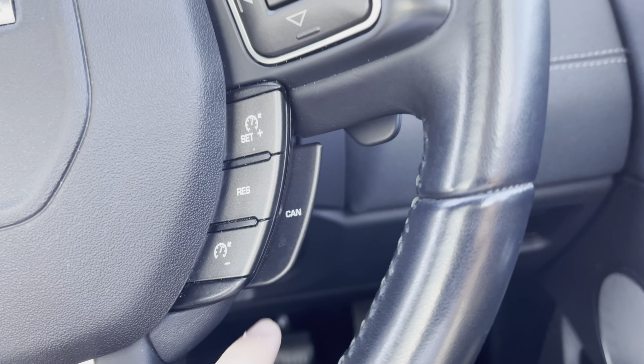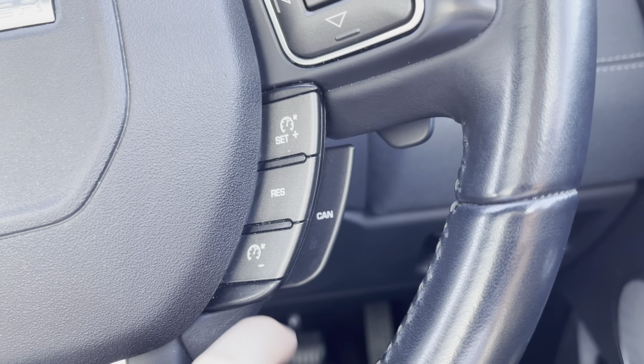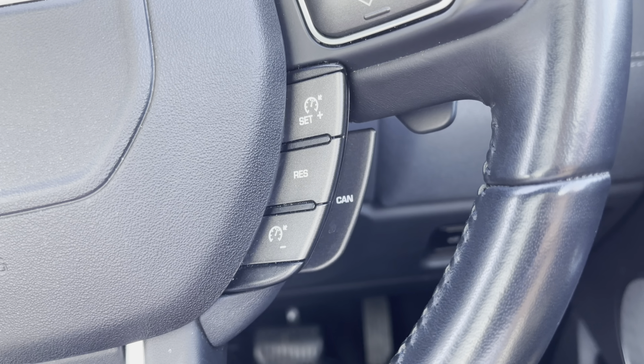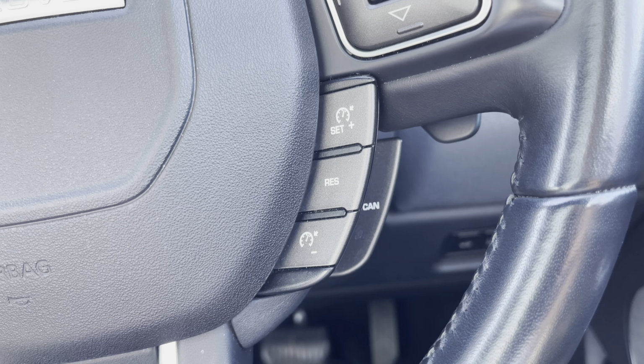Now on the steering wheel here, you have your controls for the cruise control, which is ideal for those longer journeys. You don't have to keep your foot held on the accelerator the whole time and you can arrive at your destination with a bit more comfort and less strain in your foot.